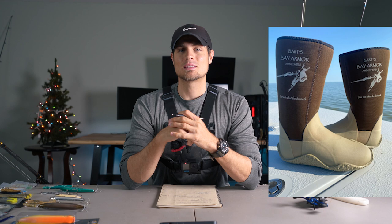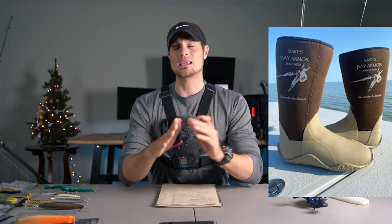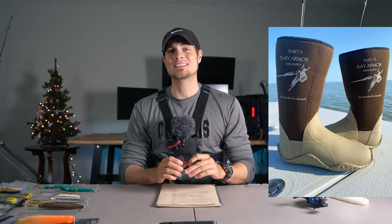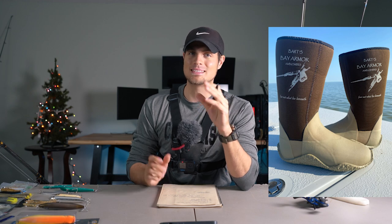First up, for wade fishing, I have Bart's Bay Armor wading boots. These are stingray resistant boots, and there's stingrays everywhere, but there's some spots that just have tons of stingrays. And every time I'm going to those spots, I'm wearing these 100% of the time, because one time I was wading in one of these spots and I got stuck by a stingray. Luckily, I was wearing these exact boots.